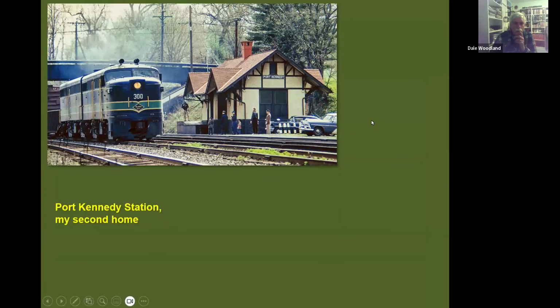This is Port Kennedy. I show Port Kennedy because initially we lived across the river, literally. All I had to do was walk over the bridge to get to Port Kennedy. And so I spent a lot of time there, actually more time than I did at Abrams initially, because it was so close to home.